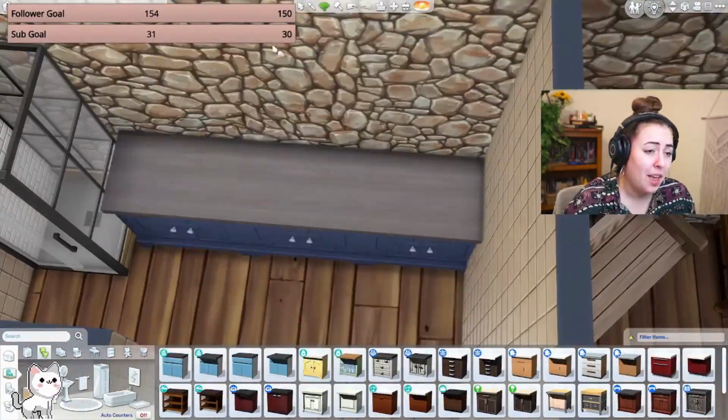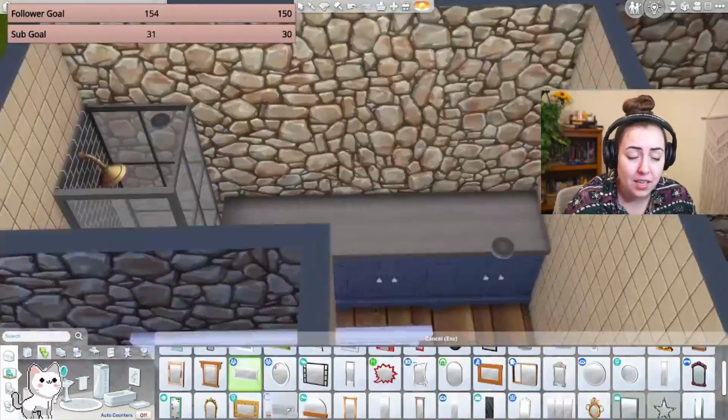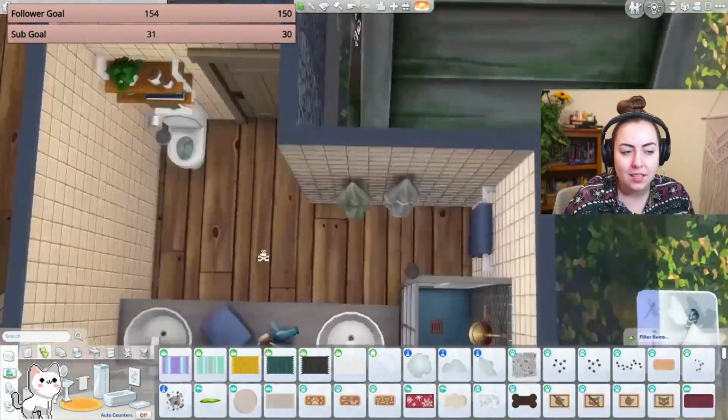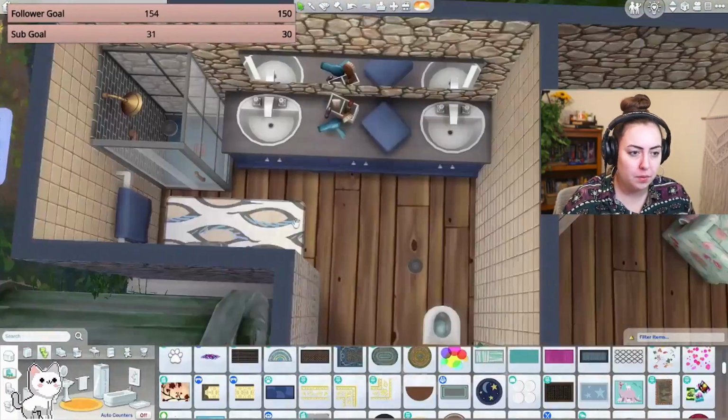You just put a chair, or I like to put an ottoman or a little puff seat, and then put all of the vanity items out on the table, and it's so cute, and it adds a little touch of realism to it, and I think it's really, really cute.